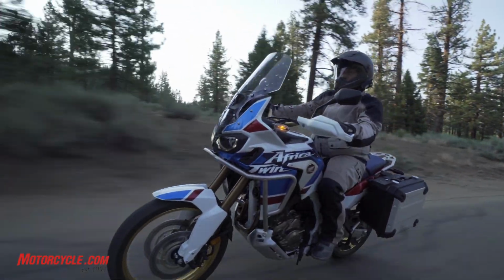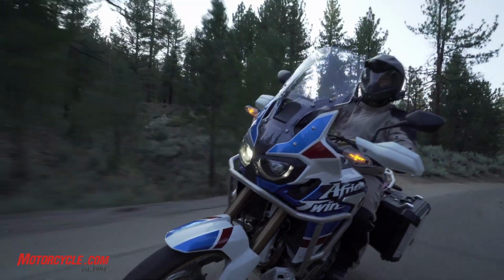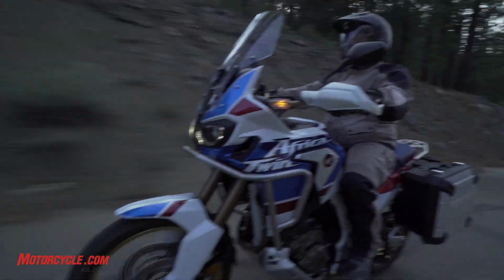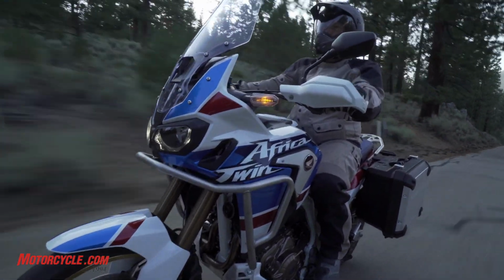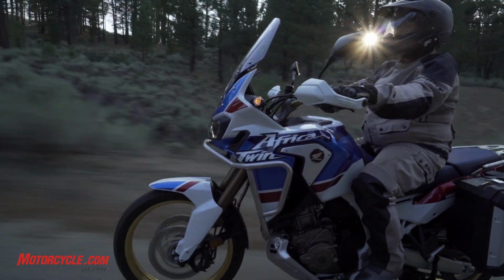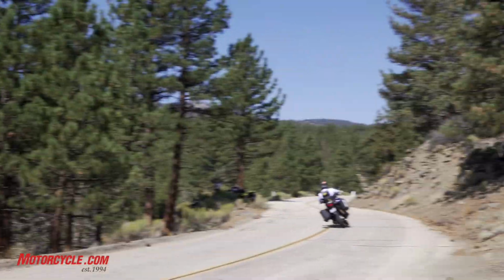I'll tell you what, I was really surprised how good the DCT was on the road. I was able to try all the different settings, and it's pretty seamless for those that like automatic transmissions. In the sport mode, it was really aggressive, had a nice crisp shift. And on the paved sections, I really enjoyed the drive mode. It was like driving an automatic transmission bike. I'm sure some people will like it. It's not my cup of tea. The sport mode was really fun.